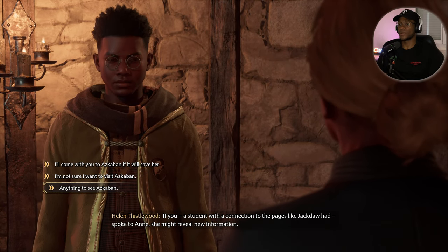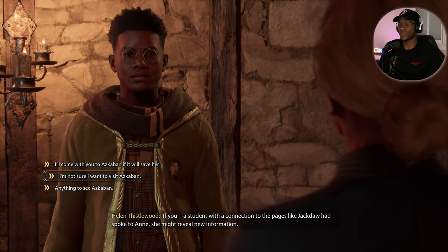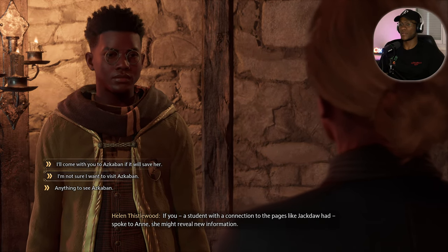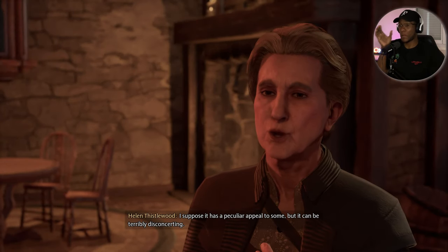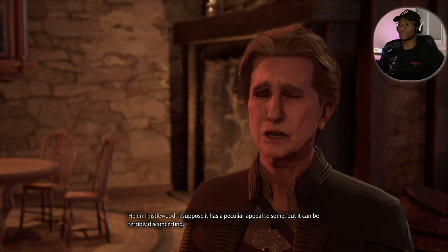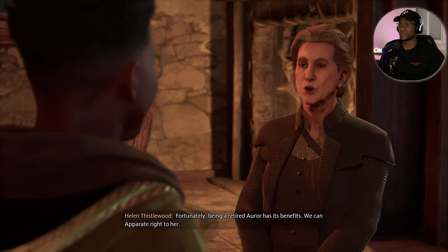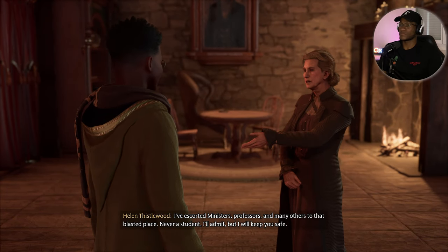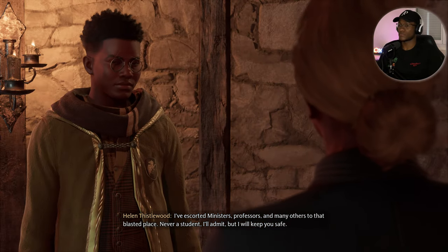Anything to see in Azkaban? I'm not sure I want to visit Azkaban. Azkaban is a dark place, right? Let's see. I've always wanted to see Azkaban. Count me in. I suppose it has a peculiar appeal to some, but it can be terribly disconcerting. Fortunately, being a retired Auror has its benefits. We can apparate right to her. I've escorted ministers, professors, and many others to that blasted place. Never a student, I'll admit, but I will keep you safe.